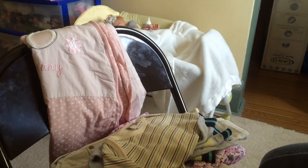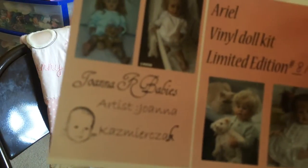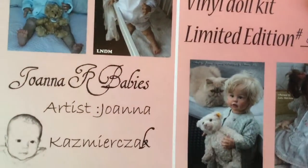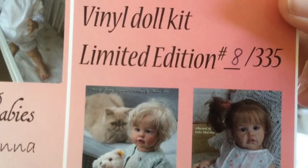And then her paperwork, sorry for my arm there, guys. She is the Ariel Sculpt by Joanna. I hope that's coming in. Let me turn this a little bit so I can force it to, there we go. So there's all the different prototypes that were made. She's number 8 of 335, which is a really low number. And here's her little birth certificate.